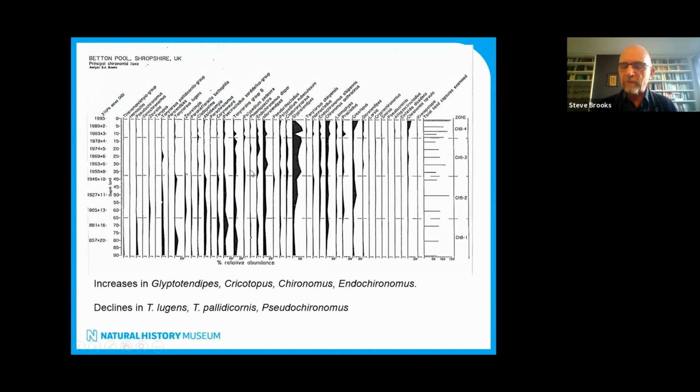Unfortunately, I'm going to have to show you a few more graphics a bit like this. But what you've got here are the midge taxa along the top and their relative abundance. So the wider, the thicker the black line, the more abundant each taxon is. And then down the side, we've got depth with surface sediments at the top and going down, in this case, to 90 centimeters. And the core has been dated with lead-210 dating, which shows us in quite a lot of detail that the core stretches from 1995 down to beyond 1857, which is beyond the mid-19th century.